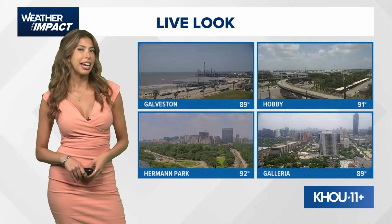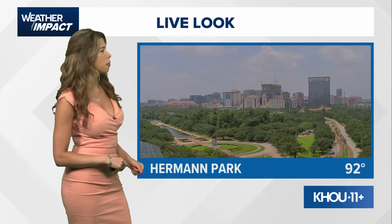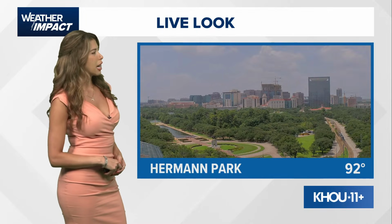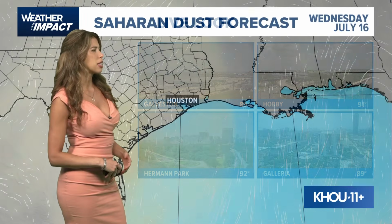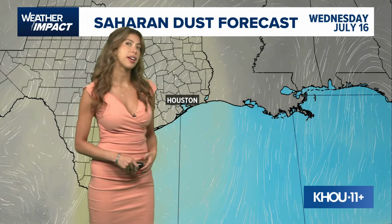Live look right now, though, from the gateway of our tropical systems is Galveston, and it's really calm. It's a nice, beautiful, mild day ahead. So you don't have to worry about any rain disruptions today. In fact, we are dry everywhere. 89 degrees right now for the island. Herman Park looks really beautiful too. A couple fair weather clouds there, sitting at 92. So we're in the upper 80s to low 90s with a little bit of a haze.